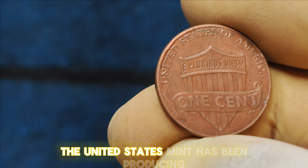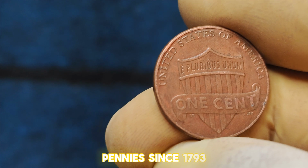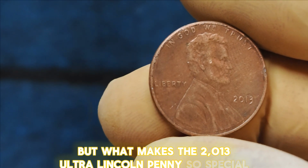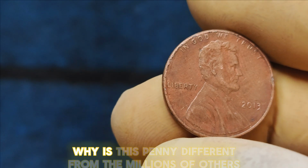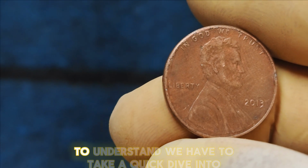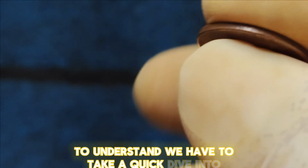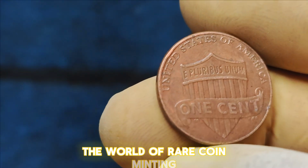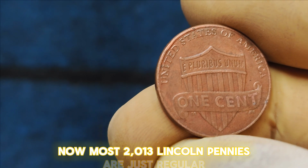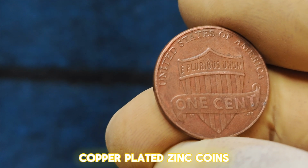The United States Mint has been producing pennies since 1793, but what makes the 2013 Ultra Lincoln penny so special? Why is this penny different from the millions of others produced that year? To understand, we have to take a quick dive into the world of rare coin minting. Now, most 2013 Lincoln pennies are just regular copper-plated zinc coins.